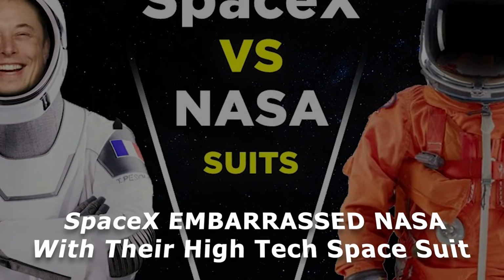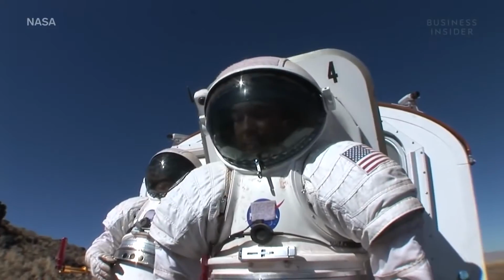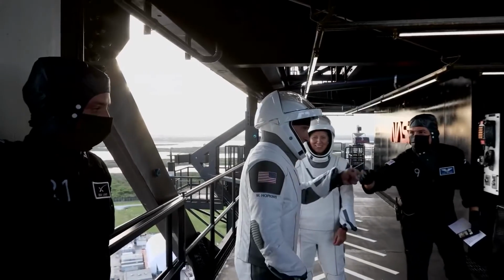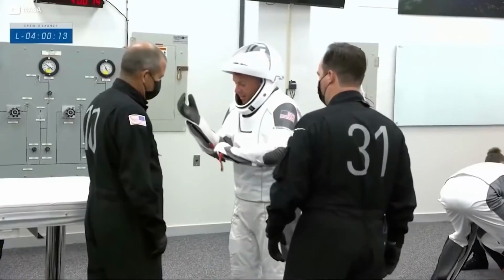SpaceX embarrassed NASA with their high-tech spacesuit. Spacesuits are the most important things that people notice when it comes to talking about space. SpaceX, being who they are, has dropped a bomb in the form of a new spacesuit design, and it's nothing like what NASA has ever done before. What makes this advanced spacesuit so unique that it's obliterating what NASA has ever done? Stay with us as we explore every detail of the spacesuit.